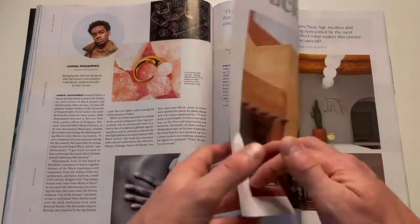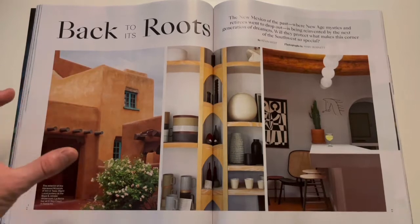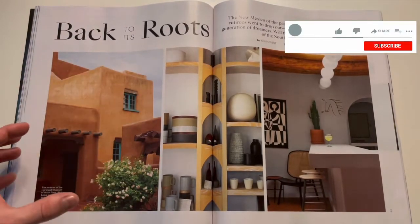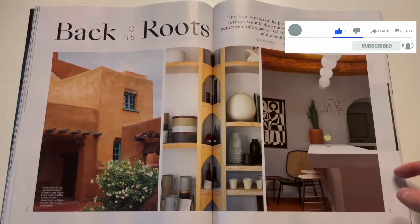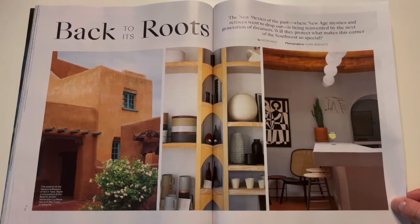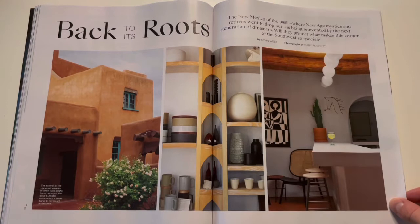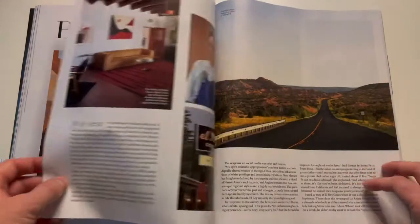I think they've done some really interesting pieces here. I really like this section. This is a really cool aesthetic, I think. You've got these very rugged homes, I would describe them as, but when you go inside, you've got these very modern aesthetics, especially with the artwork on the walls. This is actually a museum. This is the Harwood Museum of Art, and really cool pottery is available in this, and it's a nice place to go.